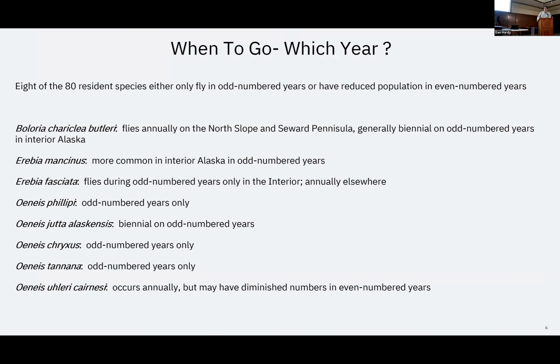So in addition to the time of year, what month, etc., you also have to pay attention to what year you go, because those crazy butterflies up north sometimes take 2 years to develop. These 8 of the 80 species that are in the field guide are either not there in even years or have very reduced populations. So if you don't care about these 8, it doesn't matter what year you go. If you care about 1 or more of those 8, you want to go in an odd-numbered year. Just fascinating to me, but it helps you target it. Again, I was up there in 16 and 21, and both the even and the odd years were fantastic. More butterflies than you can shake a stick at.